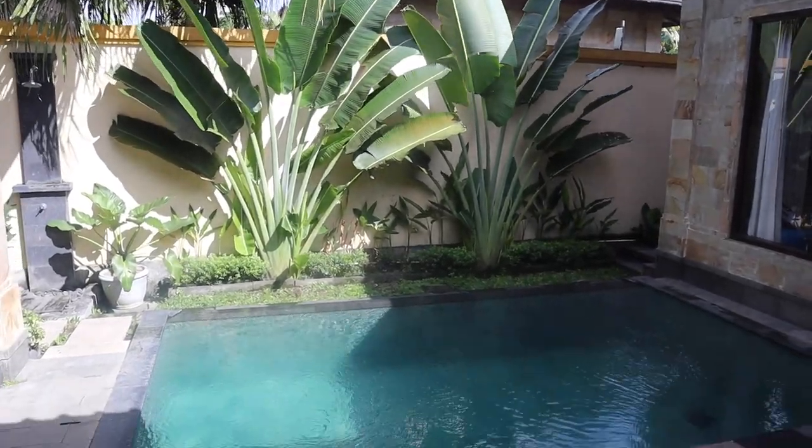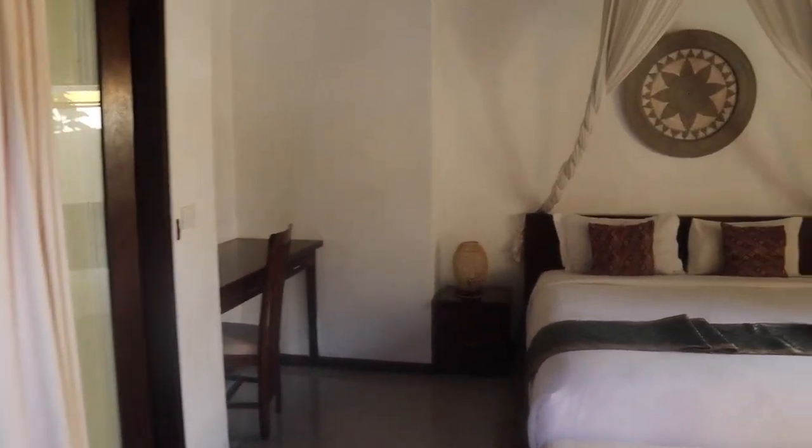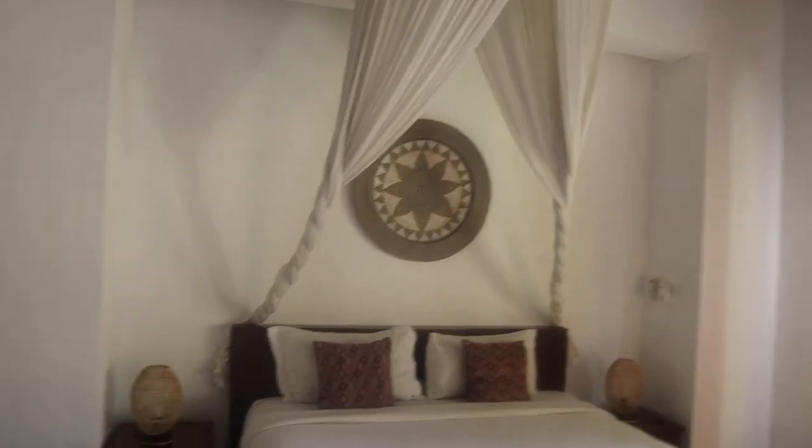And here's another view of the pool. And then we come in to, we didn't sleep in this one, we slept in the other room, but just for the sake of showing you, here is one of the bedrooms. I love the mosquito nets that they have in a lot of the rooms in Bali. Super cute and boho feeling.